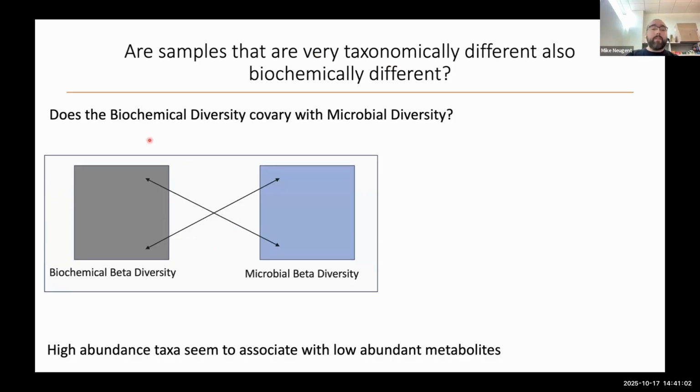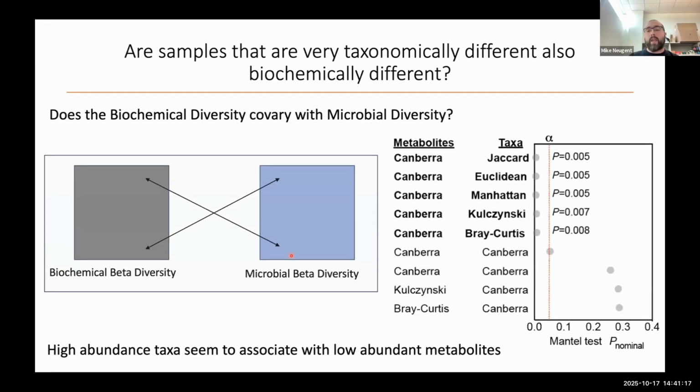So we have information about the biochemical beta diversity, basically distancing samples from one another based on how differently they are biochemically in their metabolome, and how microbially different they are from one another. And we can just do some statistics to understand. We looked at all of these distance measures between the metabolites and the taxa. What we found is a significant but relatively weak association between the microbial diversity and the biochemical diversity just in urine.